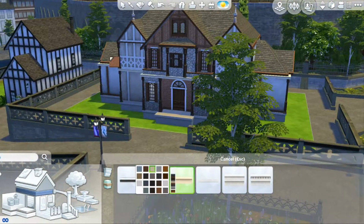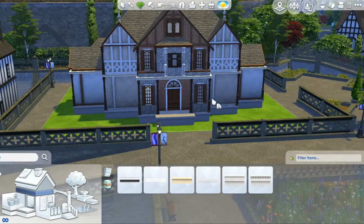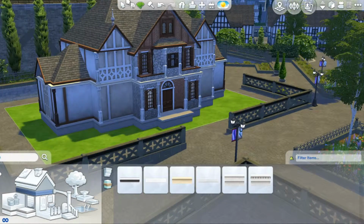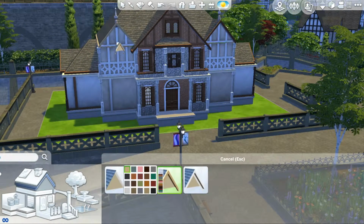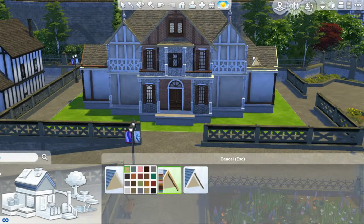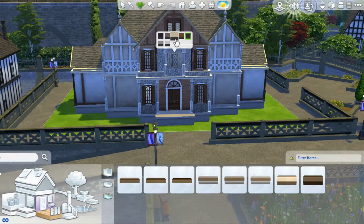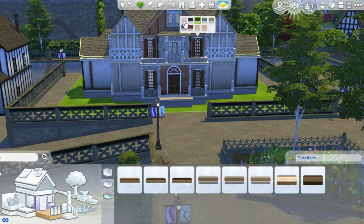The major thing that really changed the look of this home is the roof. I think at the very end I changed the roof to a green roof, and it looks spectacular. I think this is one of the prettiest homes I've built, in my opinion, obviously. You might disagree with me, but yeah, it was all the roof.